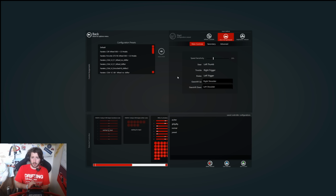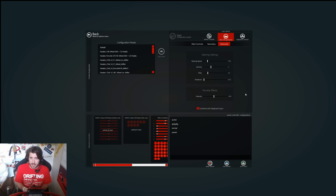But first things first, speed sensitivity, that is at 30%, which essentially means that as I go faster, as my speed rises, the sensitivity of the steering becomes less, which means that I'm not going from side to side super quickly at 180 miles per hour plus, makes it just a lot smoother. And in the advanced settings, you can see I've got steering speed set at 20%, gamma at 2, filter at 0.2, and dead zone at 0.02.